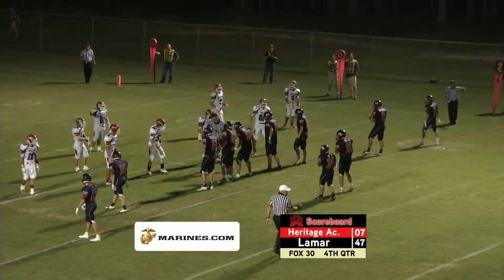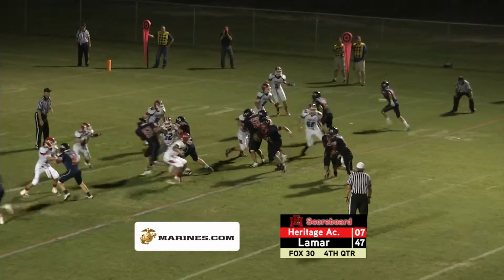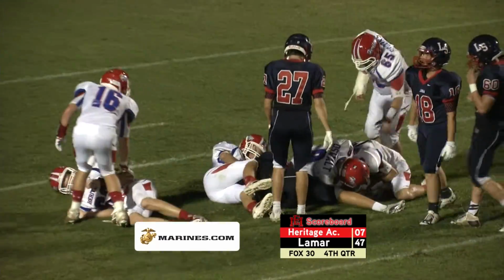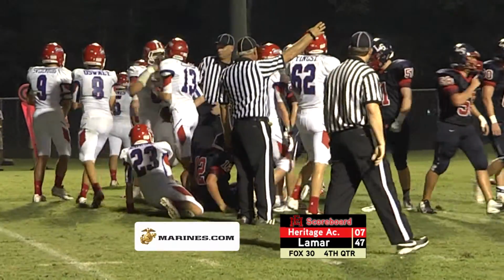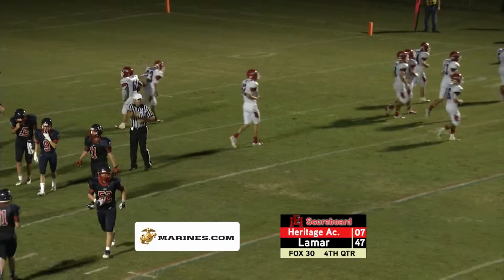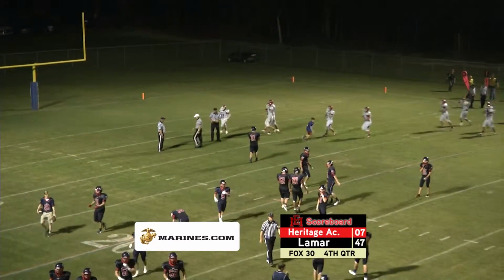All right, we're back. It's going to be second and about 14. McGrew on the quarterback keeper. He's still on his feet. And the ball comes loose. And it looks like Heritage is going to come up with the ball. And for the first time tonight, the Patriots come up with a turnover. And the ball's going to be going the other way. Looks like they're going to spot the ball about the 7-yard line. 1st and 10, Patriots.